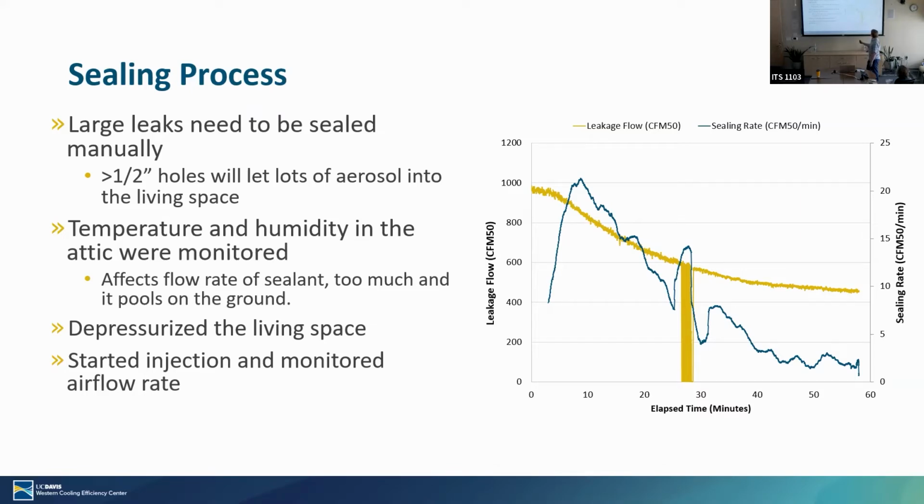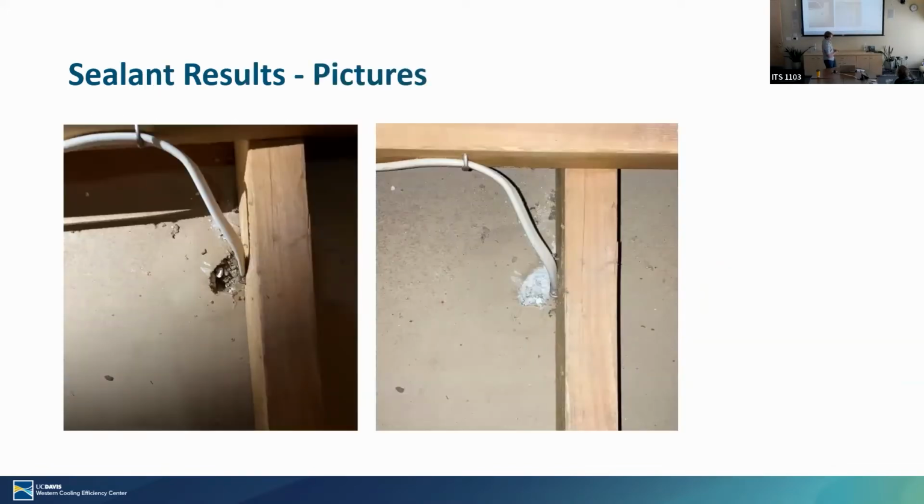So you see that this kind of has an exponential decay. So you can keep doing this for 1 hour, 2 hours, 3 hours, but you do get diminishing returns and eventually it does level out. So we were able to get significant reduction in leakage. Here's some pictures.